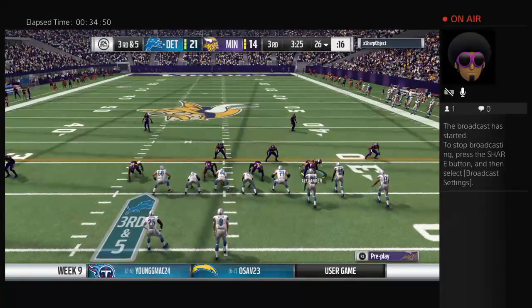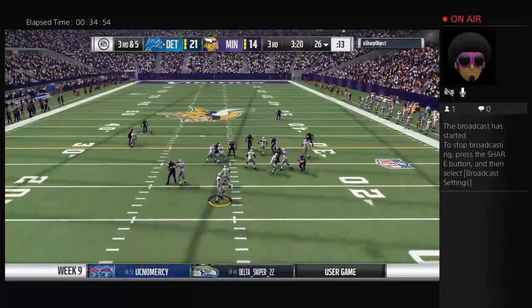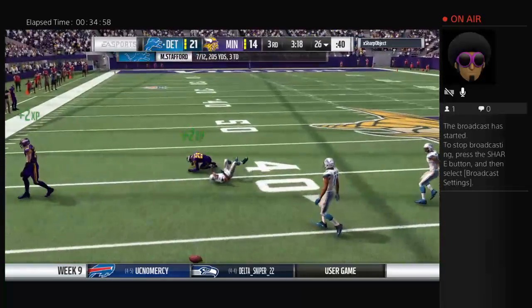And the Vikings are going to beef up their secondary here. 6 DBs on 3rd. From the gun on 3rd down, Stafford. And that is incomplete.